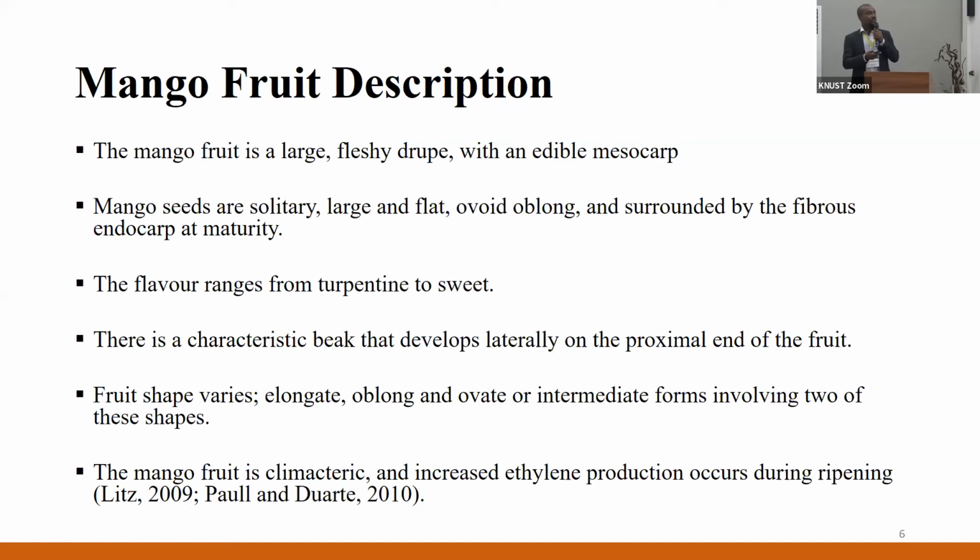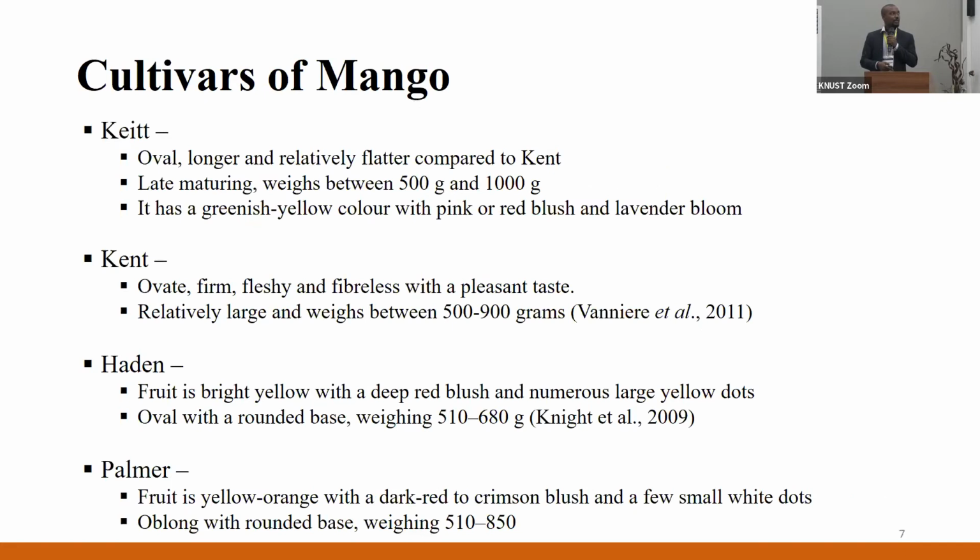The fruit description: it's large, it's a fleshy drupe with an edible mesocarp. As I said, there are various shapes: elongate, oblong, ovate. Also, there are intermediate forms within. The four main cultivars produced in Ghana are Keitt, Kent, Haden, and Palmer. Out of these four, Keitt and Kent actually have the largest population. And there are also other varieties. There is Springfield and there is Amelie as well in the country. But these are the four popular ones.